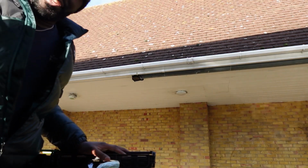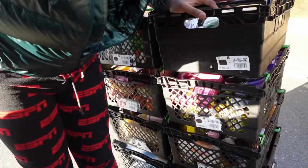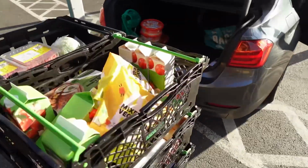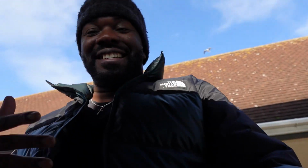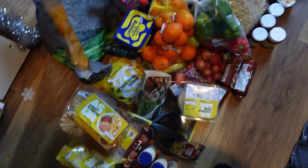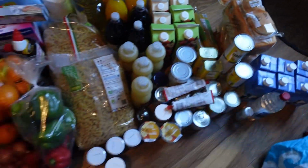As you can see, as you can't see, because usually they substitute, this is it. This doesn't look like £200 worth though. But we'll see what I got. So excited, I've never done a video like this before. I've always wanted to do videos like this, going shopping, comparing. So here, guys, this is £211 worth of shopping.